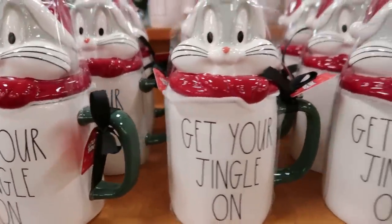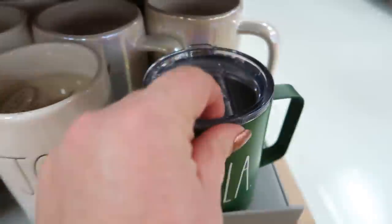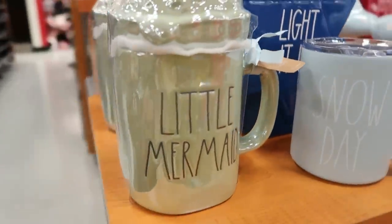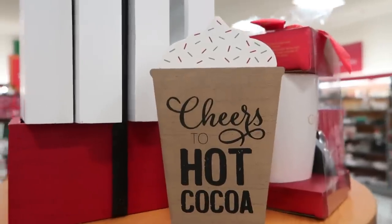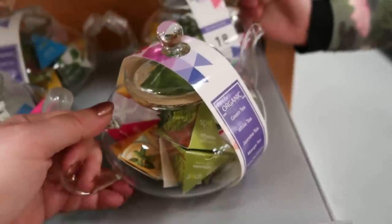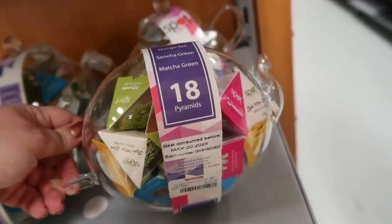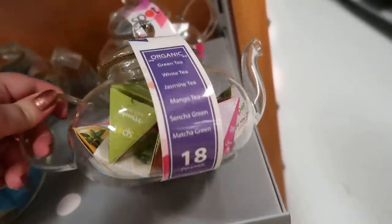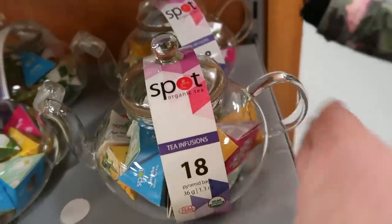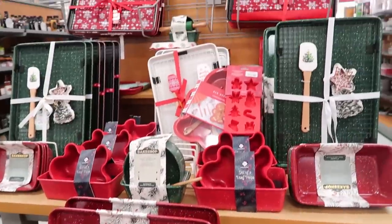Get your jingle on. Don't mind if we do. And they have these. These are really candles in there. These have little lids. Okay, these are precious, and what a fun Christmas gift. It's $14.99. It has all these different little pyramid tea bags in it, and it's glass. I guess you put the hot water in it and let it infuse with the tea. So cute. So many cute little bake shop things for cake.